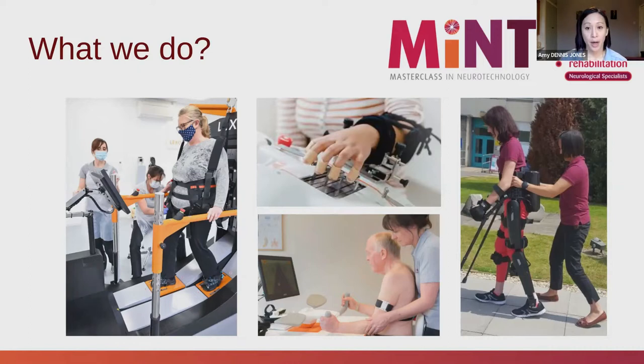So with the launch of the MINT concept this year, we have always been working alongside lots of universities with student placements, but getting a bit more involved with research and development of neurotechnology devices. And we're currently involved in an EU project between France and the UK in building an upper limb robot. So we've been engaging in technology for a number of years, whether it's really simple basic stuff from FES all the way forward to some of the stuff that you're seeing on the screen here.